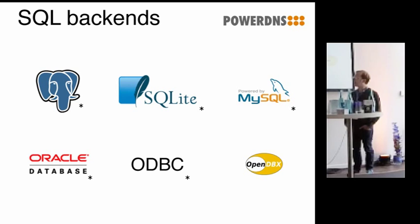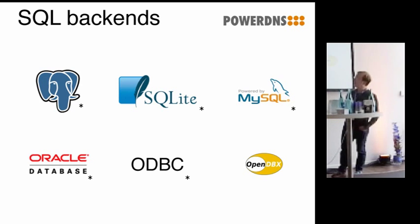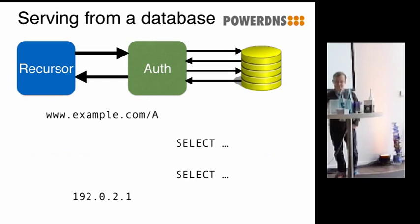It doesn't do DNSSEC, so we have now developed an ODBC backend, so you can connect PowerDNS to MS SQL with DNSSEC. These five, marked with a star, all go through a generic database layer that we developed, which allows all of these to be configured in the same way and allows us to have a lot less code.